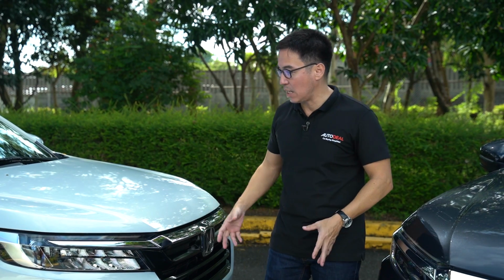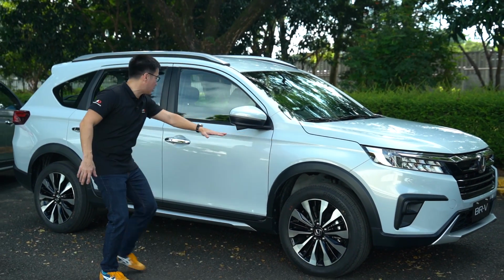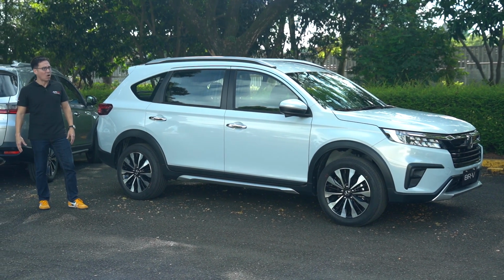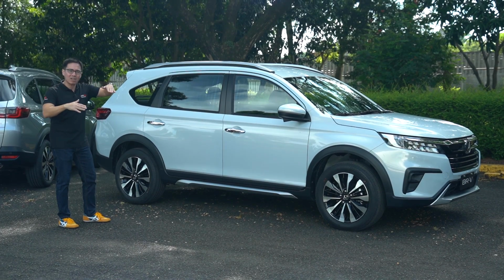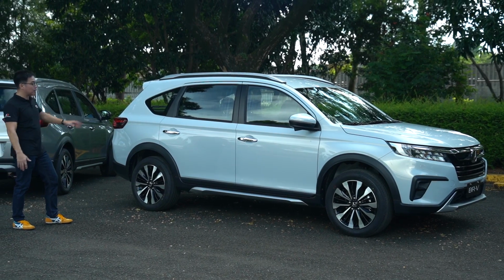So let's continue with the exterior. Let's stay with the VX, shall we? On the VX, you'll see that there is a cut from the headlamp that stretches all the way to the rear. It's like light to light, which is quite awesome because compared to the previous one, it was more angled and it didn't look like it knew where to start or end or whatnot. Here it looks very neat, very clean.